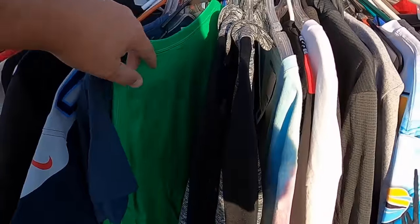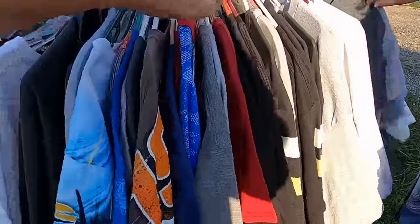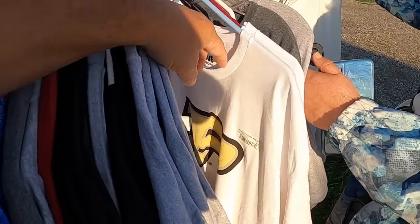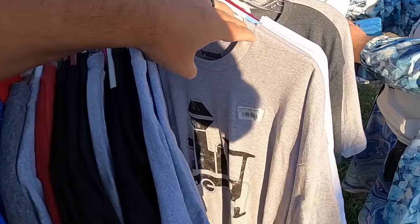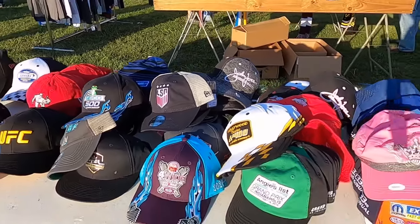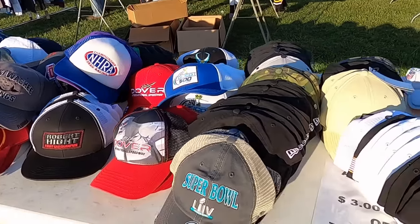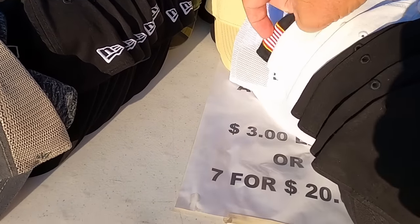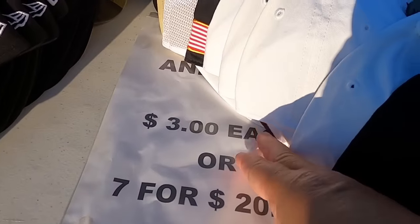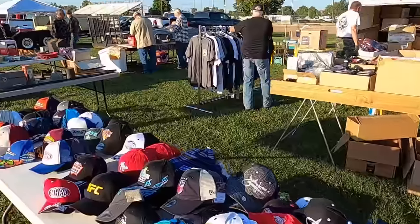Find anything good? There's probably if you like Purdue. They got Purdue shirts? Yeah, I'm a Purdue fan. Thank you. Oh, there is a lot of Purdue shirts. Yeah. Wow. There's a kind of cute one. Yeah, let's go with yes. Okay, they done got it. That's $3 a piece. Come on. $3 each. You can't beat it.